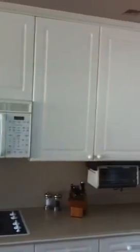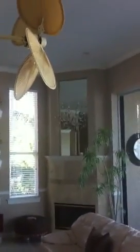Now we're entering the kitchen. Korean countertops, white cabinets, microwave, open on the top, and then look at the view. Family room here, fireplace. Kitchen. And mitered window, mitered glass window, overlooking the lanai.